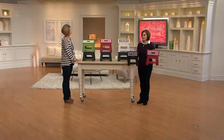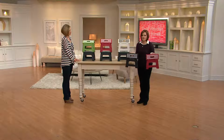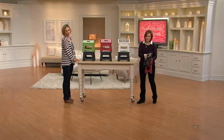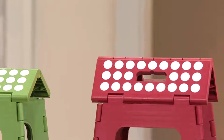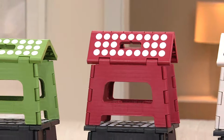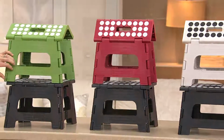Agreed. This is something probably used more often than scissors in my house, or some typical household thing. These are used daily, multiple times a day. More than 500 of these picked up. That's 1,000 of these out the door. We are counting down. We don't have very many left in the black and the white option. There's also black and red, and there's also black and green. I like that black and green.